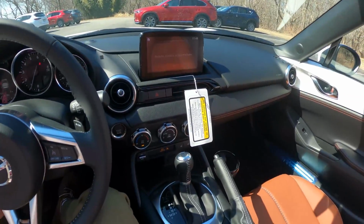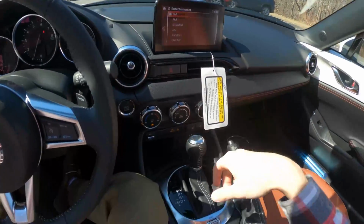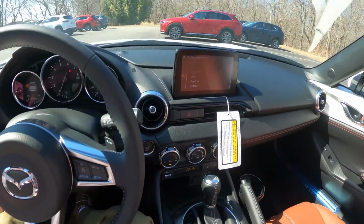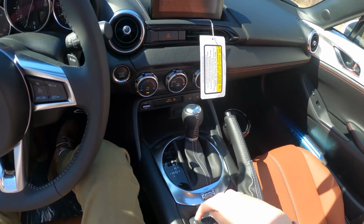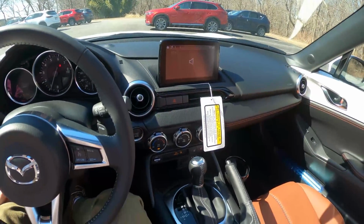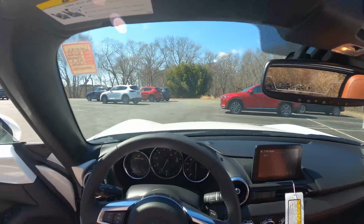For your infotainment system, it is a pretty similar Mazda system, Mazda Connect. And yeah, it's controllable with this scroll knob here, down below. So that also works as a keypad. And you can also have quick shortcut switches for all the main features. And you get a hard volume knob, which is always welcome. And this does have navigation in here, so that's nice to have.